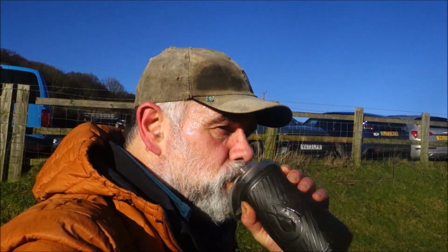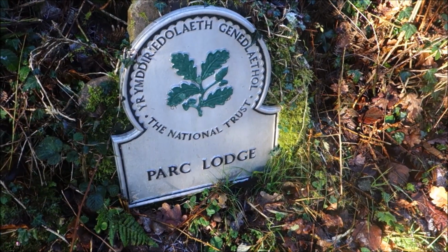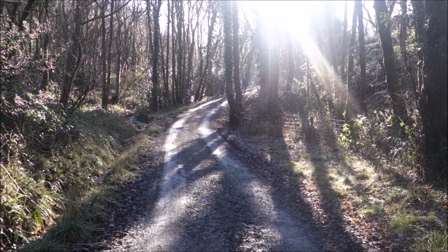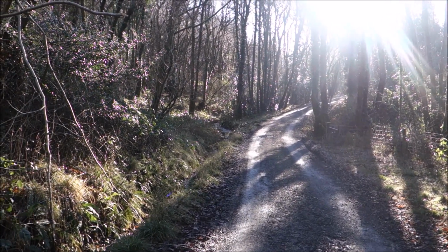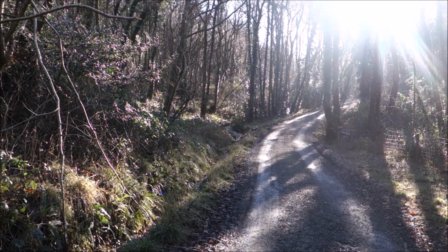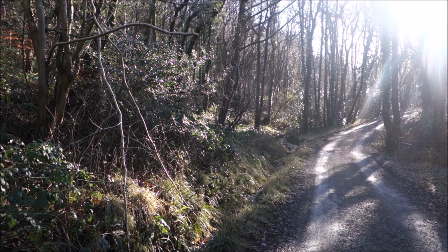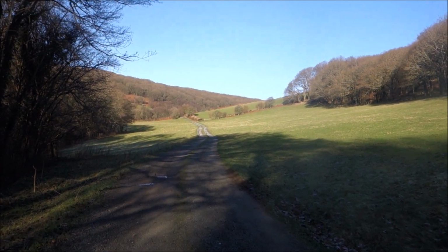Oh, that is amazing. Amazing water, truly. Park Lodge. Yeah, loving this walk so far. We're off the road now, we're on the hard track. We're into the woodland. Yeah, I mean, look at that. There's no one around.